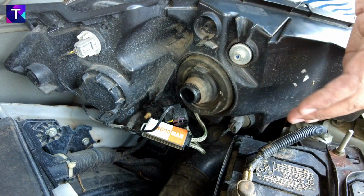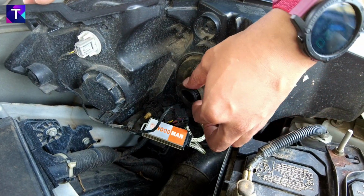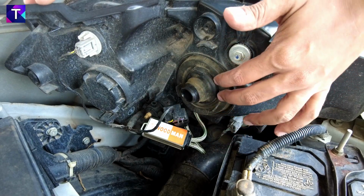So that's it guys, this is the installation process of the bulb, and now the bulb is installed safely into the H4 socket of my headlight assembly.